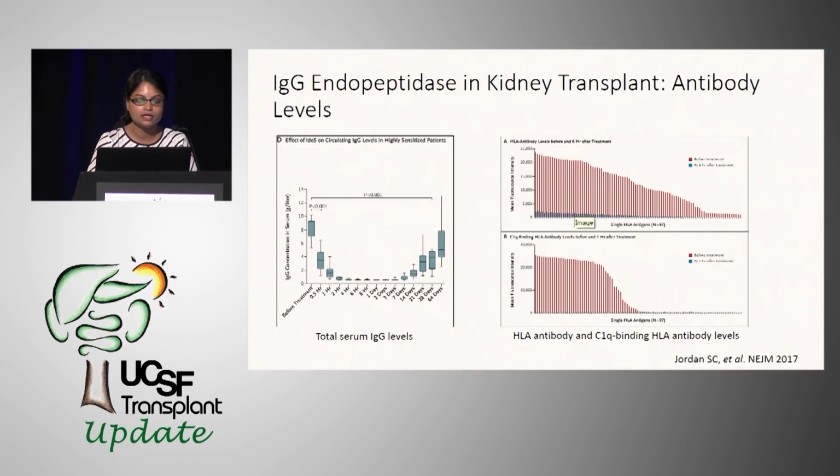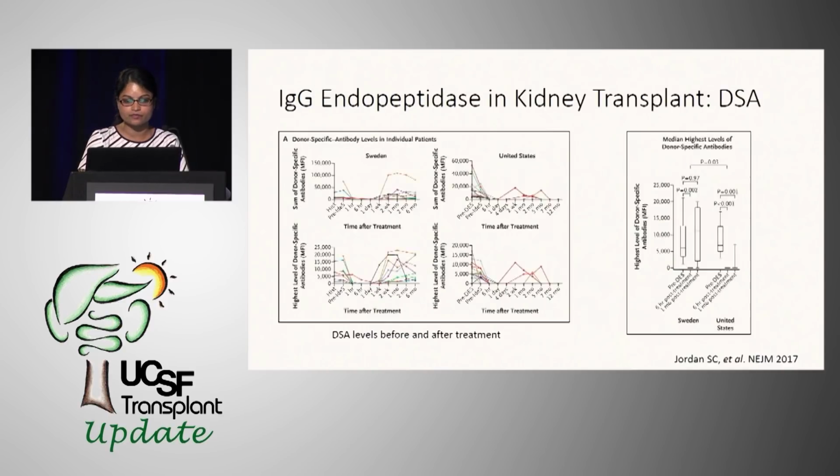And as you can see, these antibodies are virtually gone about 1 hour after treatment with IDIS. And this one shows C1q-binding HLA antibody levels, which have been particularly associated with complement binding and humoral rejection. And both of these antibody levels, as you can see, are abrogated 1 hour after treatment with IDIS.